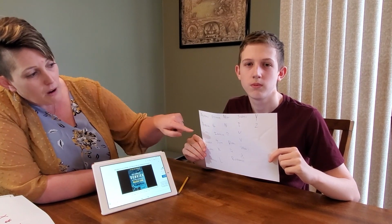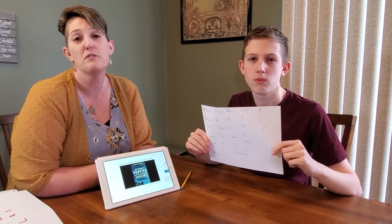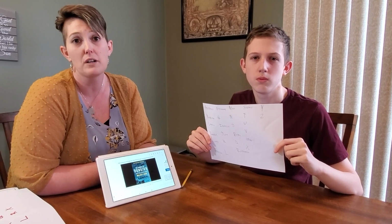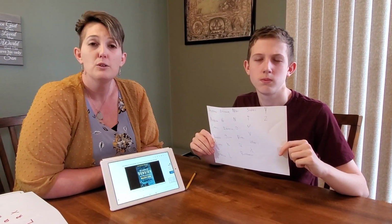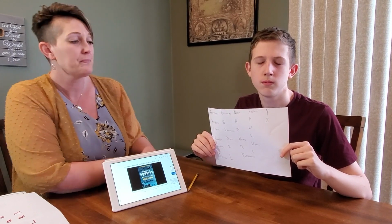He has Belgium for B. Some of them are larger concepts about the text. I see he has invasion for I, and I know just enough about what he's reading historically to know that a major feature in the story is invasion. But then he also has some broader terms, like restlessness for R. So we're going to use that one to show you how this discussion might go in your home.